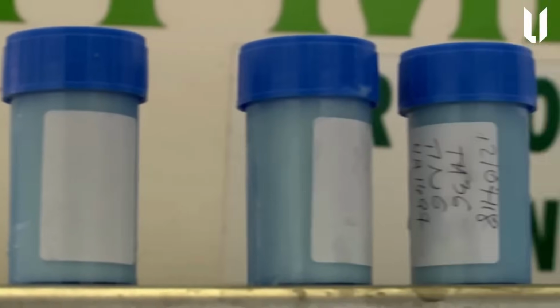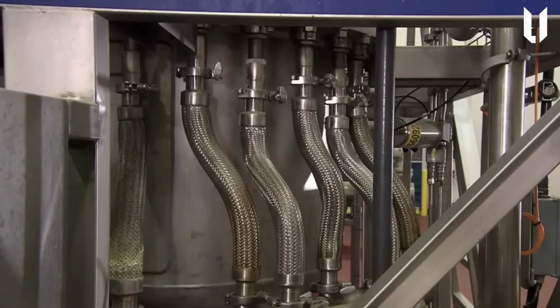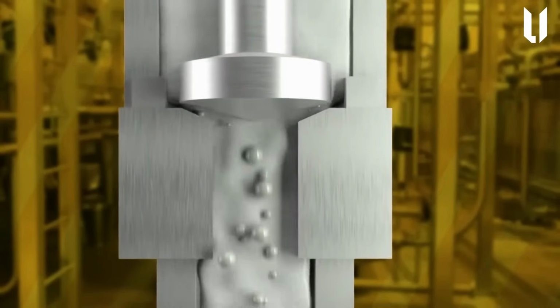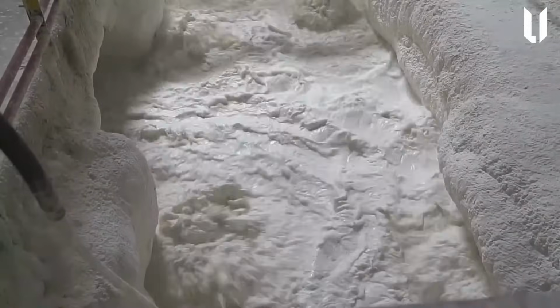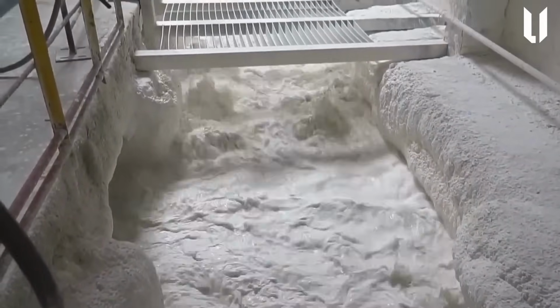Next, the almond milk is homogenized. This process breaks down the fat molecules, so the milk has a smooth, uniform consistency without separating over time. After homogenization, the almond milk is pasteurized. Heating it to a specific temperature kills any harmful bacteria and ensures that the milk stays fresh for a longer period.